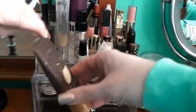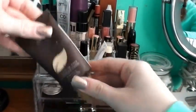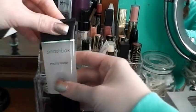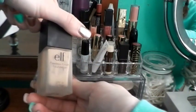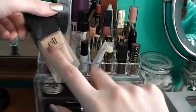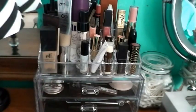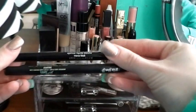I also have my Tarte Amazonian 12-Hour Clay Foundation that I'm trying to use up. These are more the lighter shades that I can wear right now. I also have my Smashbox Photo Finish Primer back here. One of my favorite drugstore foundations, which is my e.l.f. And this one is porcelain, so this is my winter shade. Normally my beauty blender sits right here, but I'm going to clean my brushes today, so that's why there's an empty spot. And then in the back I have my 2 favorite liquid liners.